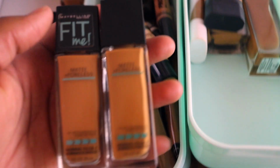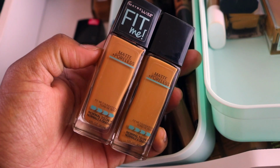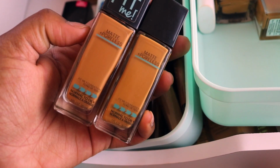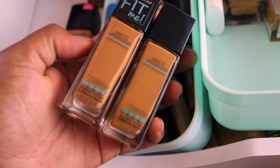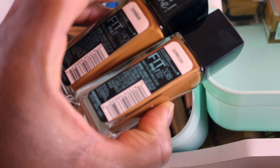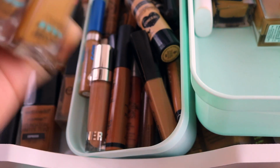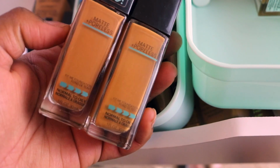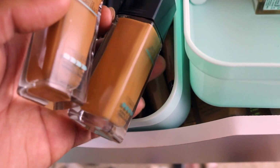As you can tell, there is a theme with drugstore foundation, and it's that you can rarely find your shade in it. So for the next one, I have the Maybelline Fit Me Matte and Poreless. This is a lot of people's favorite drugstore foundation, holy grail. People tend to love this or hate it from what I've seen. I do have it in the shades 338 Spicy Brown and 340 Cappuccino. Spicy Brown, I think, is a good color match, but I think the undertones are just a little off, and then Cappuccino seems to be a little bit too yellow.